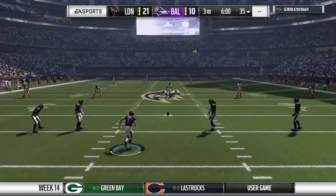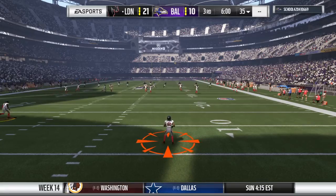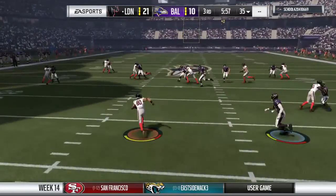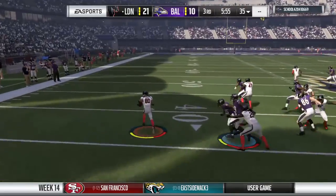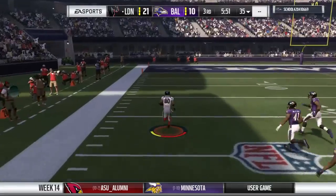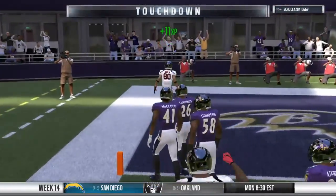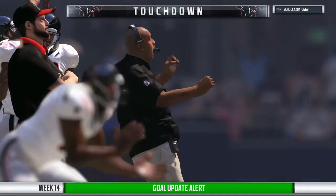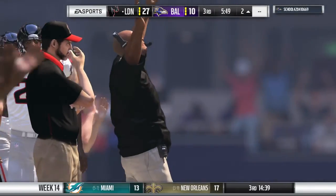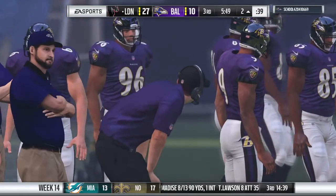So both teams have their marching orders, and we'll get going again here in quarter number 3. This one taken from the 7. Oh, he's got some breathing room. There he goes, left side. And all the way in for the touchdown. Their dangerous wide receiver, 93 yards. And his guys are going to add on to their lead.